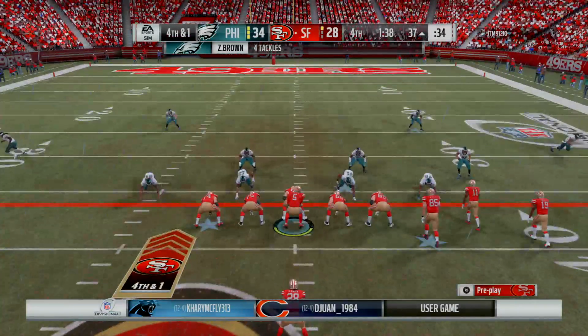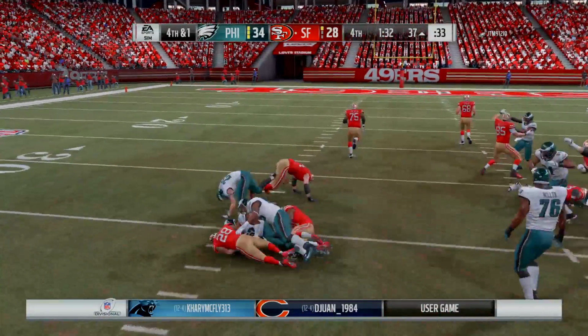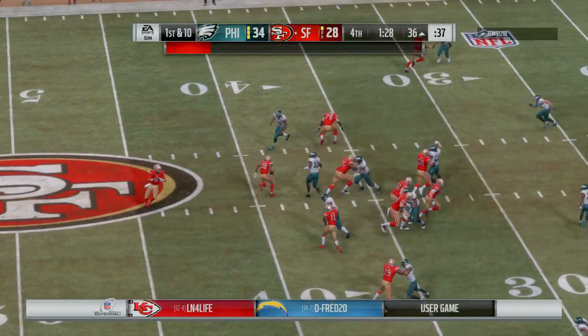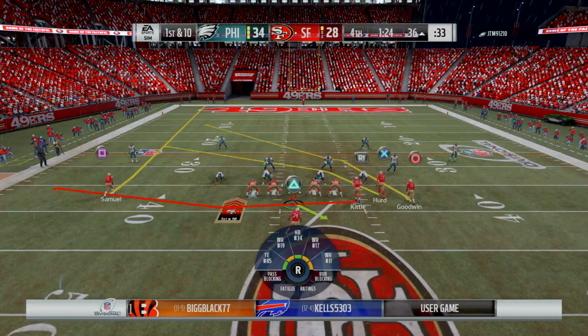Now that'll set up an interesting situation here on 4th and a yard. They're going to run. It's McKinnon. And he's able to get the first before he's taken down at the 36. They keep the game alive, at least for the moment, as it's a first down. The 4th down run successful.